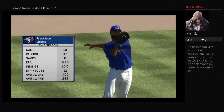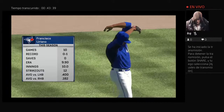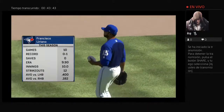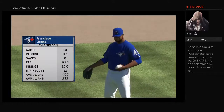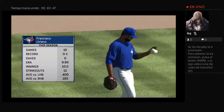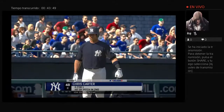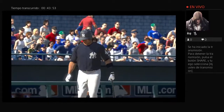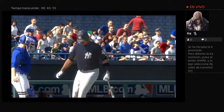Francisco Liriano gets the call to pitch here, and he'll try to sort this mess out. He's going to try to at least eat a couple of innings for his guys. Stepping in and ready for another shot, Chris Carter comes into this at bat 0 for 1 in the ball game.